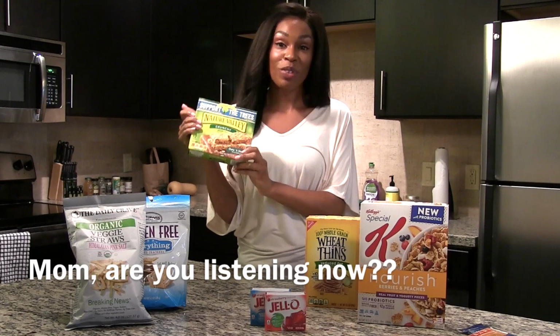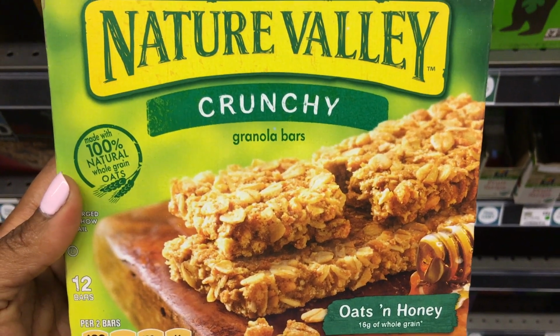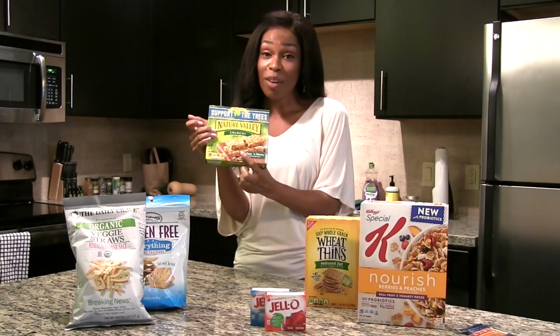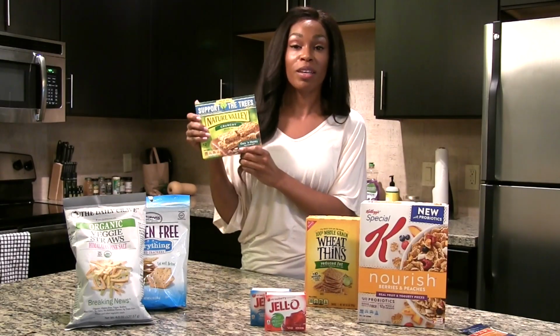But the packaging looks really healthy, right? It's green, it says Nature Valley, that makes you think it's natural. Crunchy granola bars, that makes me think of a hippie, crunchy vegan who's eating something healthy. And they look pretty healthy, right? But these things are full of sugar and a good amount of genetically modified foods.